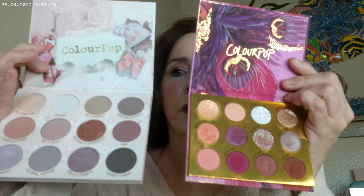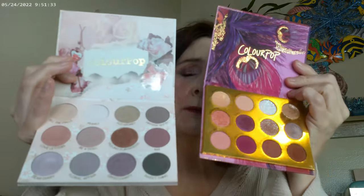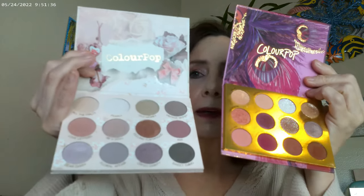So again, ColourPop is making palettes to replace the palettes that are now getting older and you aren't able to find on the ColourPop website, or at least that's what it feels like. And so, here's Pretty Please, the new one. Here's Bye Bye Birdie. And if you need to buy a replacement palette, I think that you could probably do that with this palette. You don't necessarily have the peach tones, but a lot of the rest of it's going to be the same.